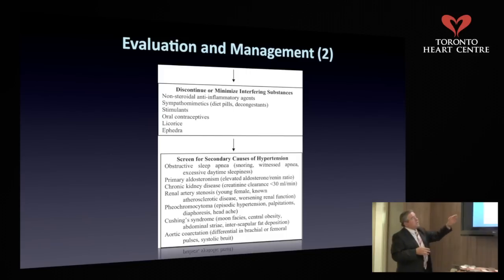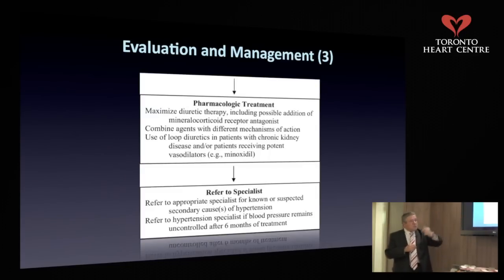We're going to discontinue some interfering substances, like this lady that we talked about, the non-steroidal anti-inflammatory agents. We're going to look for those secondary causes that we were talking about. Some of them are very, very unusual, and it's better to refer the patient to a specialized clinic for that. But sleep apnea: snoring, witnessed apnea, daytime sleepiness, the things that we're talking about. Primary aldosteronism: you can get aldosterone and renin levels and get a ratio, et cetera, but as I will mention, that's not always necessary. Chronic kidney disease, and then the more unusual causes.